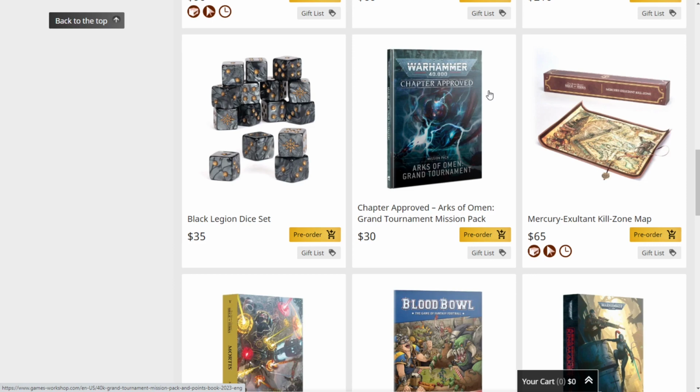So $30 for this. It is just a small book. It has tons of cool rules, missions, all kinds of stuff in there, the new detachment. So you are going to need this if you want to stay up to date on 40k. $30 for that. I picked that up. We'll talk about that when it comes.